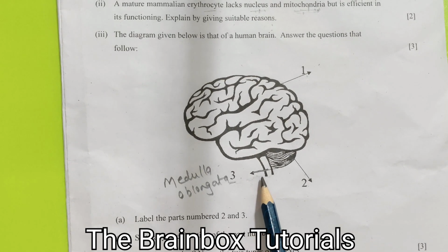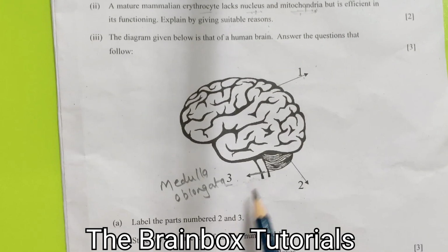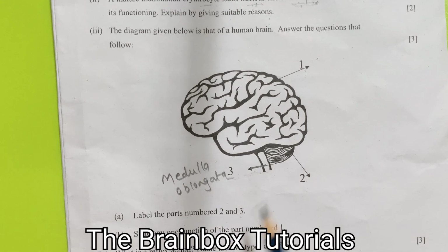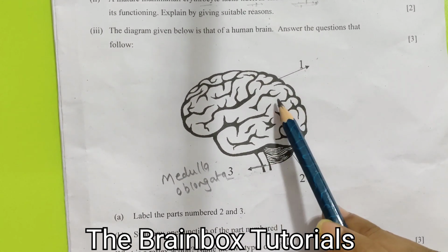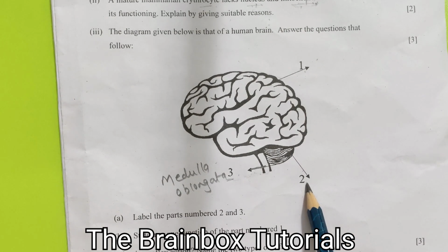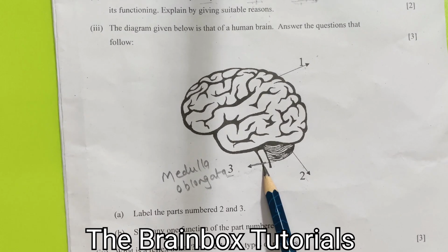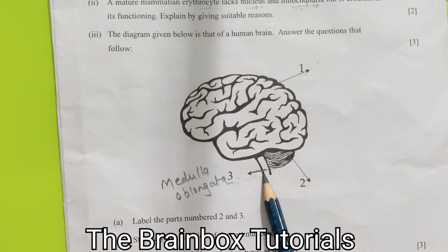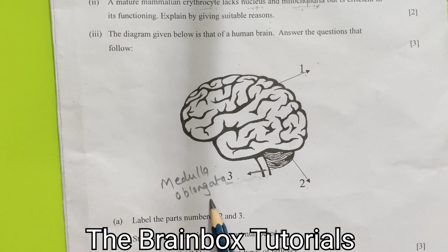Because the diagram is wrong, see, the question is also to label the parts numbered 2 and 3. If 1 was given, it was clear that it was cerebrum. 2 is also clear, that it is cerebellum. But 3, obviously because of the arrow, most of the students might have got confused. But it will be medulla oblongata.